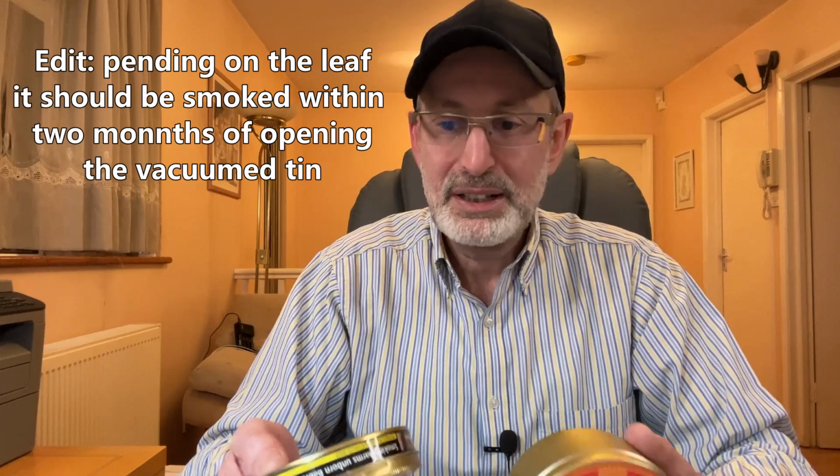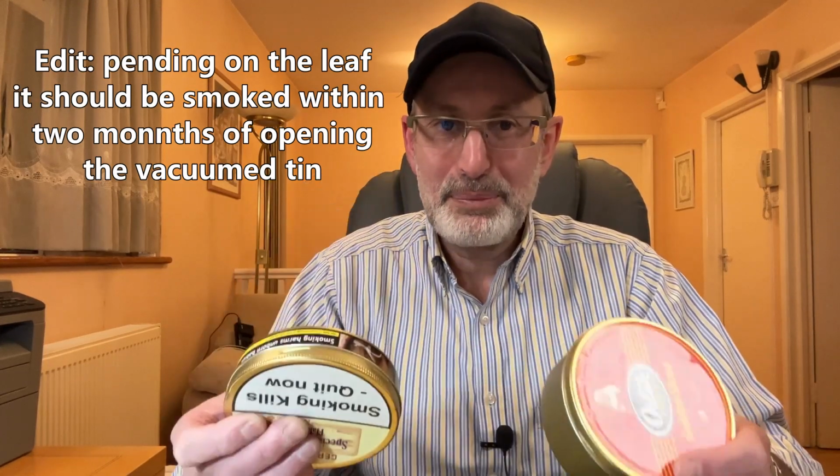So if you buy 5 of each, and you open 1 of each, and you smoke them within 2 to 3 months, there is no problem. You can keep them in the tin, just shut it tight when you finish, and for 2-3 months it will stay fresh in the tin as it is. Longer than that, you need to store it. Either you don't open the vacuum, or you store it in a mason jar, which we're going to talk about in a minute.